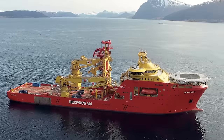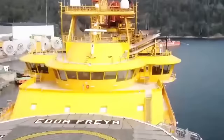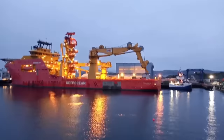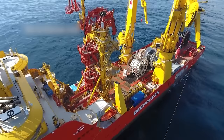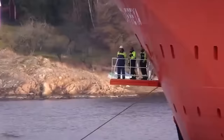Number 12. Edda Freya. With its extremely bright orange and yellow paint job, it would be impossible not to see the Edda Freya if it were heading in your direction. It's one of the largest offshore construction vessels in existence, and its job being to perform a lot of heavy-duty tasks in some of the least hospitable waters in the Northern Hemisphere. It measures 150 meters long and 27 meters wide, giving the Edda Freya a massive deck capacity of 2,300 square feet. The ship's dead weight is 10,000 tons, and she has the space to accommodate as many as 140 passengers and crew at any one time.